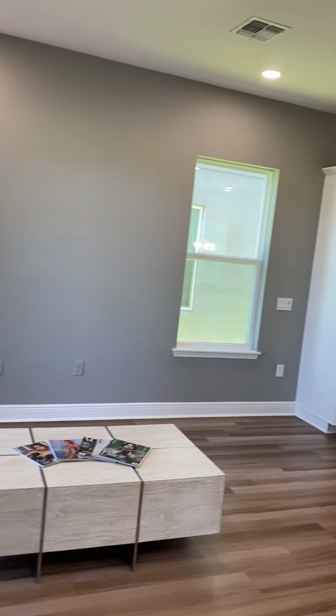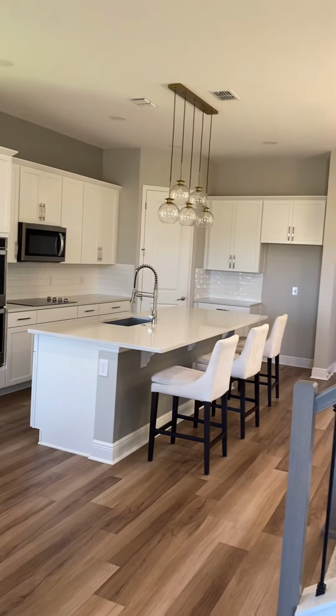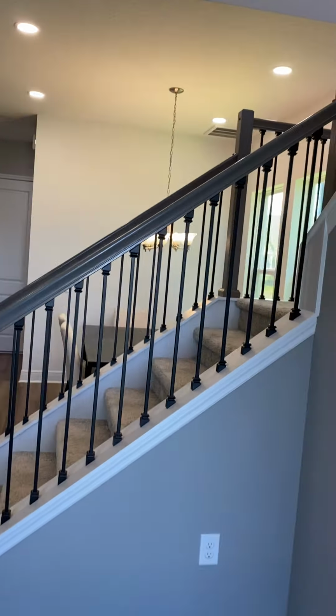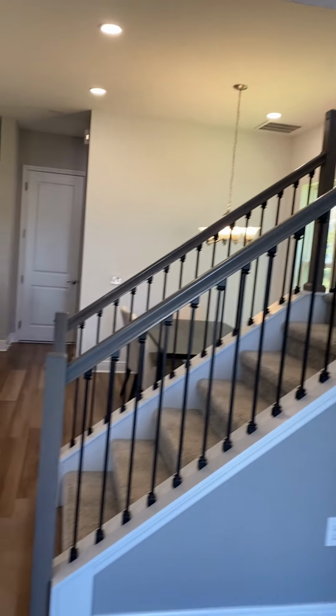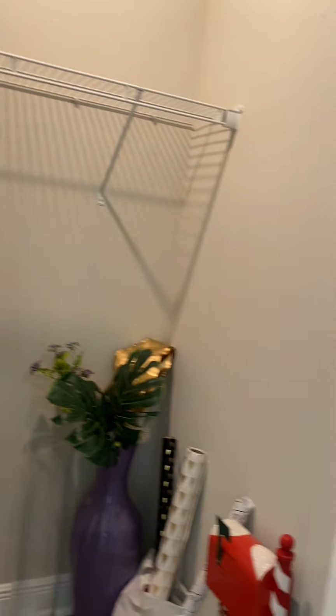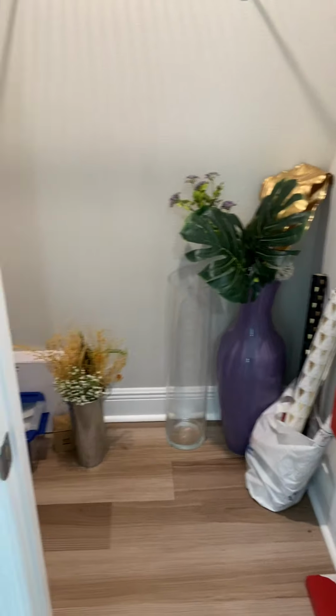Now some of this furniture is actually staged, given that the home is vacant. They did spend some money on upgrading the railing as well, which is quite nice. And then just to the immediate right of the front door, there's what I would call a Harry Potter closet, which is great for storage. Basically works all the space underneath the staircase. Quite nice.